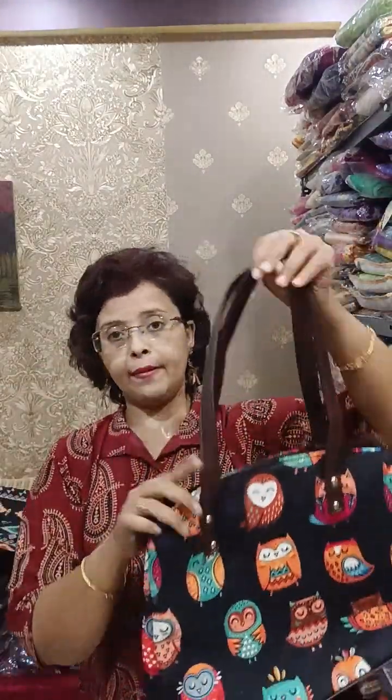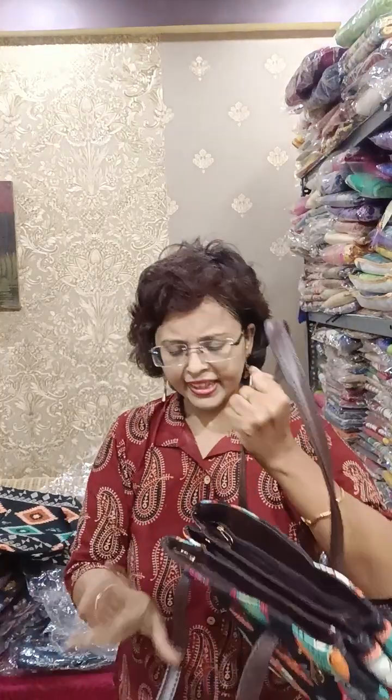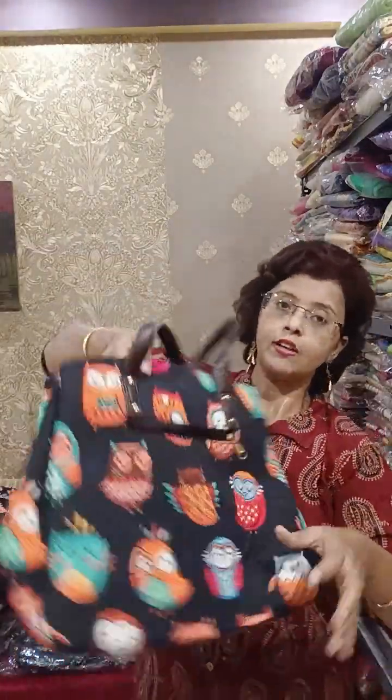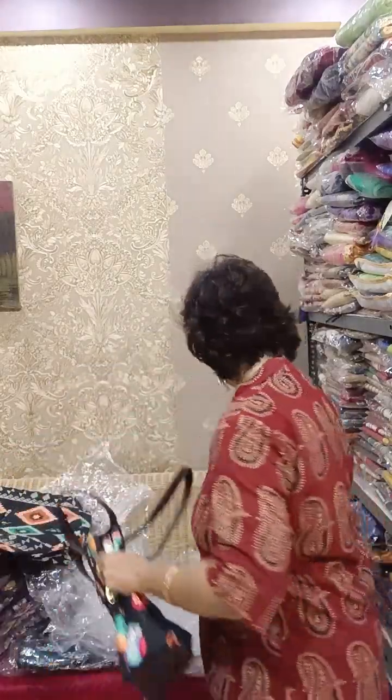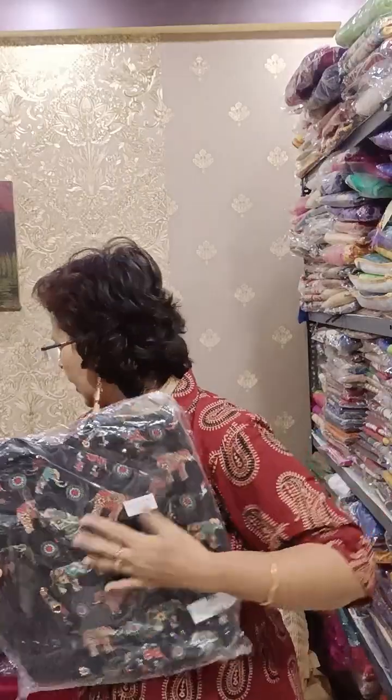Another handbag. See, owl. Different varieties of owl, smiling, crying, and three zips are there with a back zip. Okay, and last one for today.